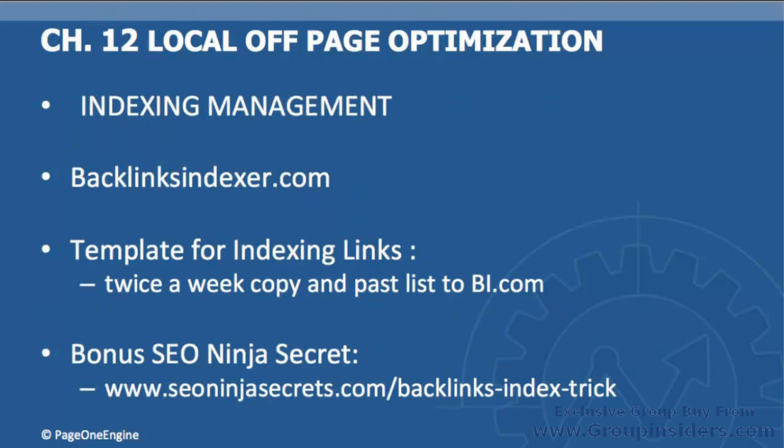Okay, so now let's talk about indexing management. Now, the indexer I use is backlinksindexer.com. I've just found that this is the easiest indexer to use and I get great results from it. So what you want to do is about twice a week, just copy and paste your list of URLs that you want to get indexed into Backlinks Indexer.